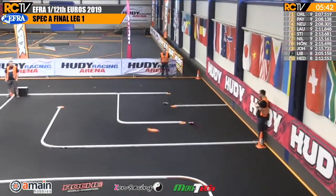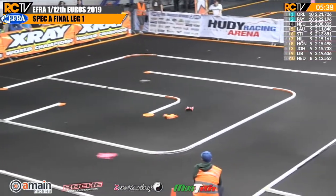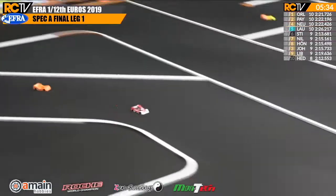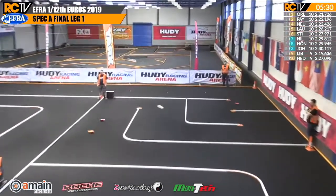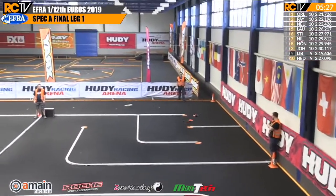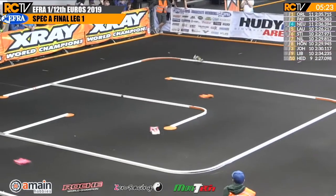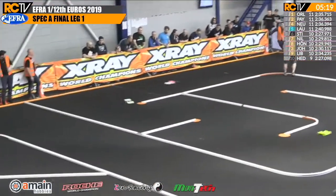JORN trying to apply some pressure to Ollie, taking the pressure off of Michael in turn. JORN actually won the practice final this morning. JORN looking like he's got some serious pace in that car. Gets a run around the outside. And there we go, he's through. And Orlowski's off, so JORN NEUMANN goes from third to first in the space of a couple of corners.